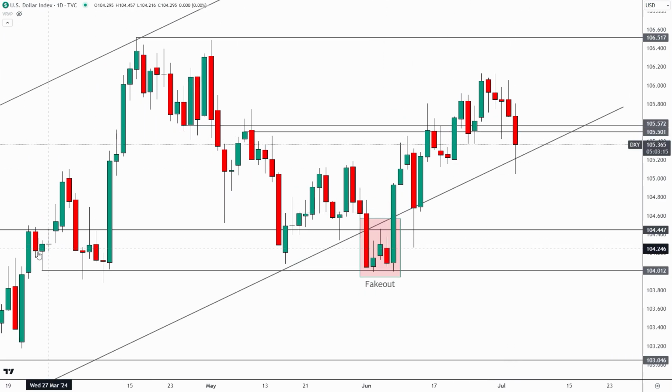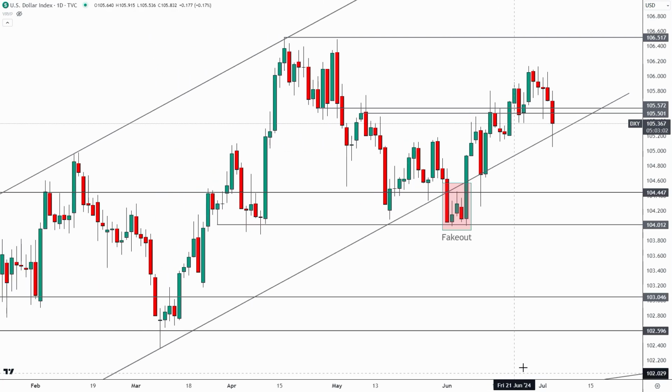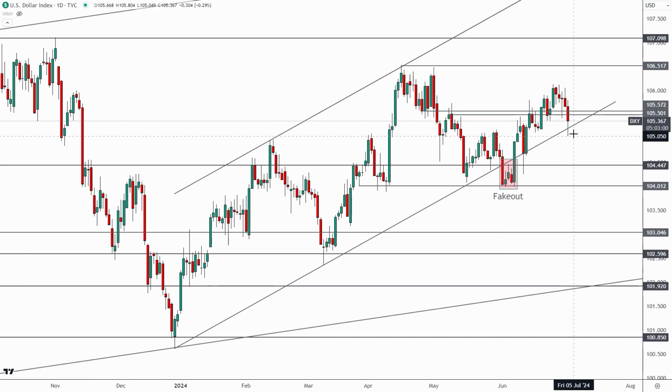There's really not a whole lot that the DXY would have to do here in order to go from here up to this level into the close with several hours left. So we'll see how this goes here for the DXY. Obviously, this moves inversely to the pound, so it is something to watch, especially when we look at the bottom of this channel here, this must-hold area right around 105.15 or so.